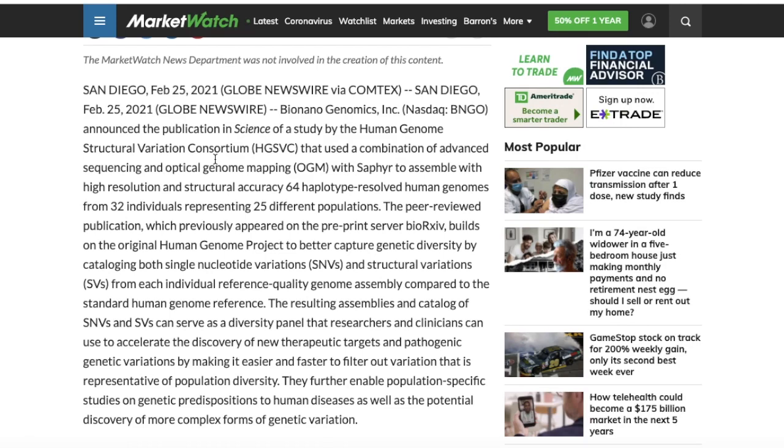The peer-reviewed publication, which previously appeared on the preprint server BioRxiv, builds on the original Human Genome Project to better capture genetic diversity by cataloging both single nucleotide variations and structural variations from each individual reference quality genome assembly compared to the standard human genome reference.